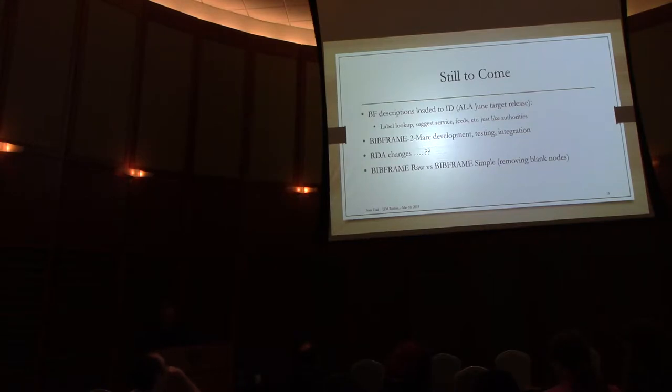So going forward, we do have the intent to not just have our BIBFRAME works and instances in a big file on id.loc.gov, but actually to be referenceable online. And that should be ready by ALA June, fingers crossed. It's going to look basically like an authority record. It'll have the same label lookup and resolution services. There'll be feeds to tell you what the latest records are and all that.